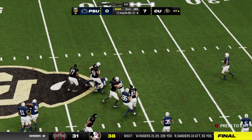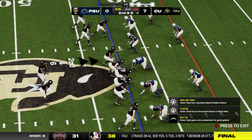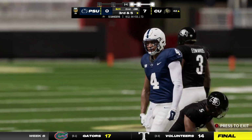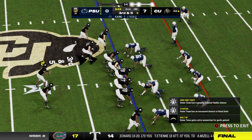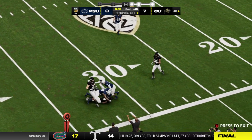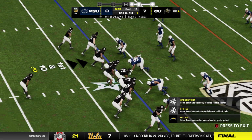On the handoff, Edwards. And he'll take this ahead for about 4. 2nd down coming up. 2nd down at 6 now from the 42. The throw over the middle taken in. It'll be a gain of just a yard, and it brings up 3rd and 5 now. They'll need 5 on this play to move the sticks. And a quick throw here, that's complete. And he's going to have another 1st down here as the tackle's made at the Cowboys' 32-yard line.